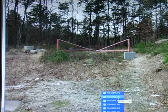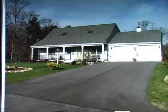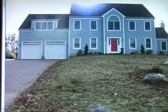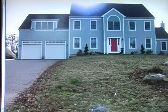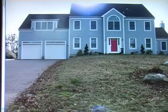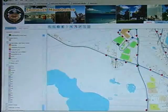Let's see. This one here. Okay, we saw that one. Just one more. And there's another large house, a large colonial, probably 2,500 square feet. And that's that. Now let's see if these maps came back into play here.